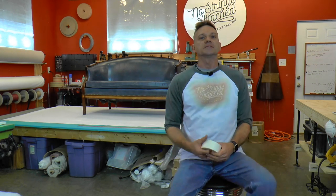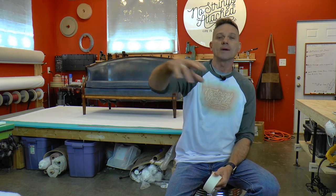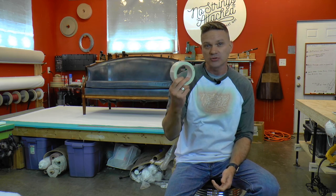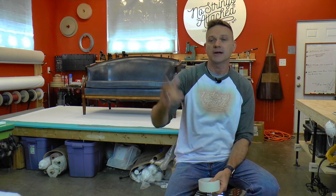Hey, before I get started tearing down the love seat behind us, I'll give you a couple of tips. One, if you do have decorative nails, sometimes they hold on to the last second, and when you pry them out, they shoot across the room. So avoid having to go around picking them all up. Use duct tape or strong tape like this one here. Just put it right over top and keep on pulling out those nails, and it'll stick to the tape and not fly across the room.